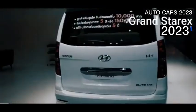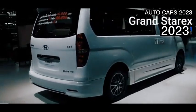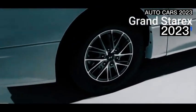Rear combination lamps with a diamond cut design, the appearance of the taillights is attractive and integrated while still prioritizing safety.